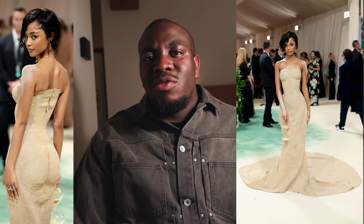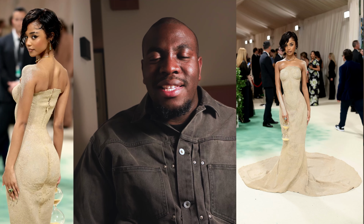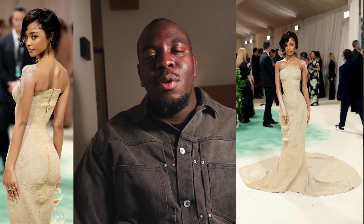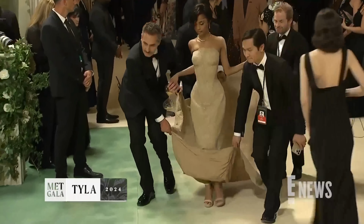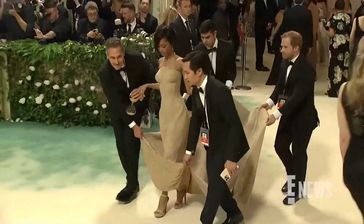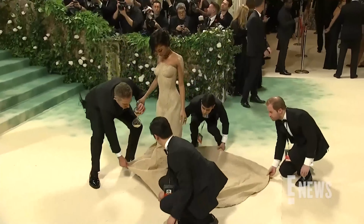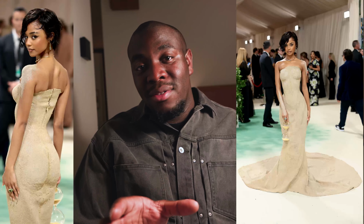But I find this dress really, really fascinating for the texture. I want to know how sturdy the dress is. Of course, there are all these videos where they had to lift every part of the dress up, and they even had to lift Tyla up the stairs because she couldn't really move in that dress, which I love. I love the commitment to the cause. I really love it. It's really what the Met Gala is about at the end of the day.